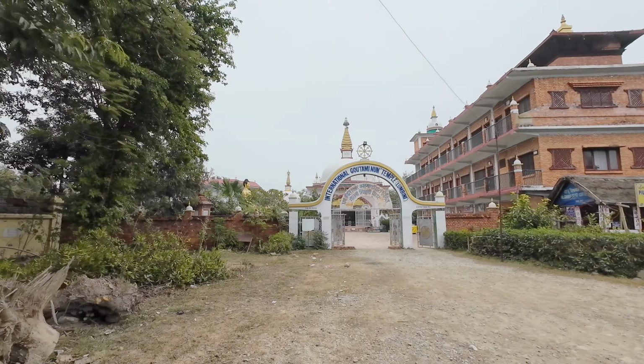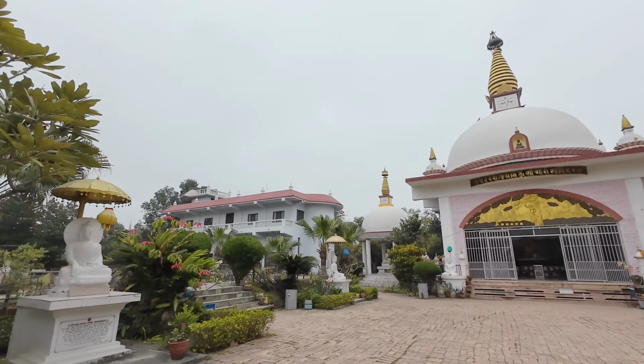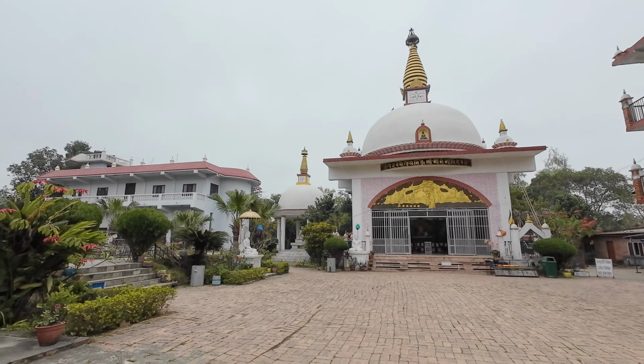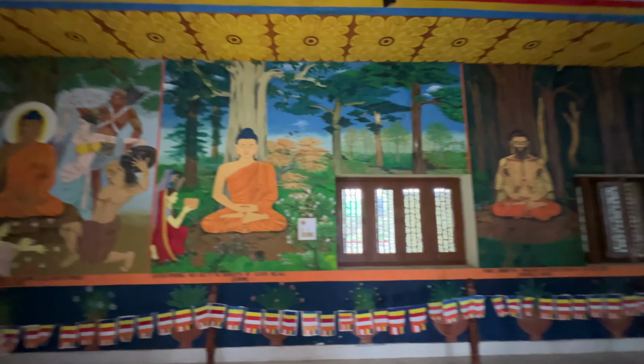So guys, as you can see, we are entering the beautiful International Buddhist Nun Temple at Lumbini. It's a residential area of Buddhist nuns at Lumbini. They have hostels, classrooms, and also a beautiful Gautam Buddha statue in the garden. And there is also a big beautiful monastery once you enter. It's just adjacent to the Myanmar Golden Temple, guys. So all are very nearby. So witness this beautiful nun temple in all its glory.